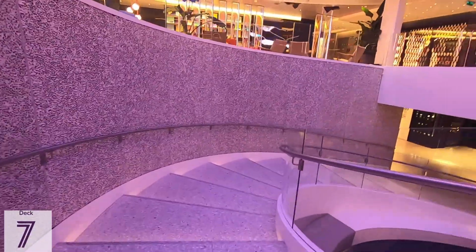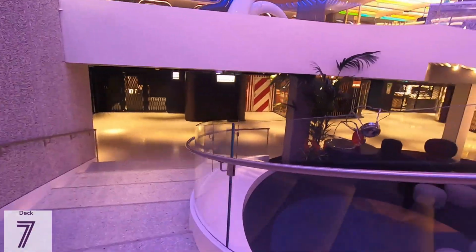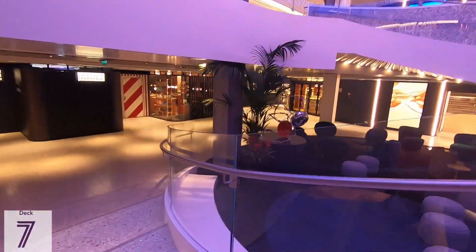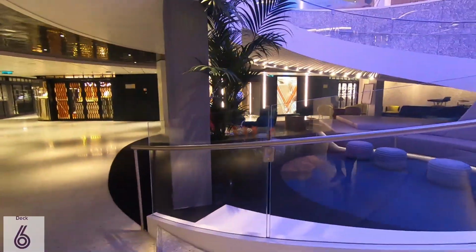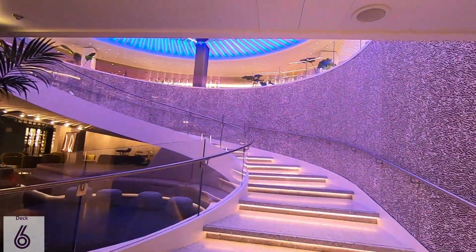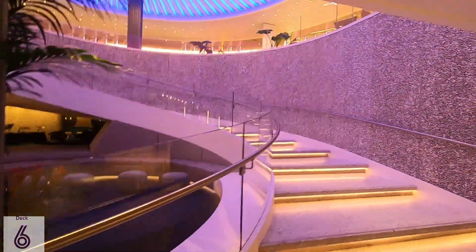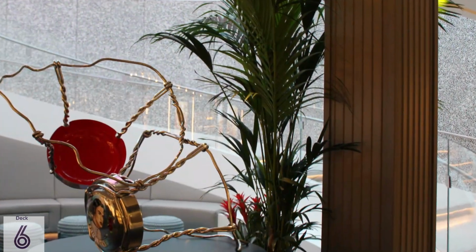So that's the quick tour of decks 6 and 7, where you'll find much of the eateries and the entertainment venues on board ship. I'm now going to take you up to deck 15, which is where you'll find even more places to eat aboard Scarlet Lady.